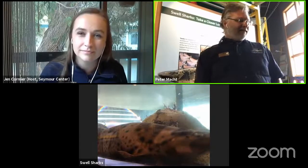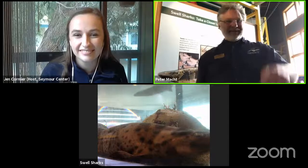Sure. As you can see here, they are a light brown color with dark saddles on their back, dark blotches, and then a bunch of even darker little spots all over their body. They're relatively small. They get to about 1 meter long, so just over 3 feet. And they spend a lot of time resting on the seafloor. They're not the fastest swimmers, but they're good at what they do. You can see one here, I think, in the video right now, cruising around its tank that we have here in the Seymour Center. But they do a lot of what the other one is doing, which is hang out and rest.